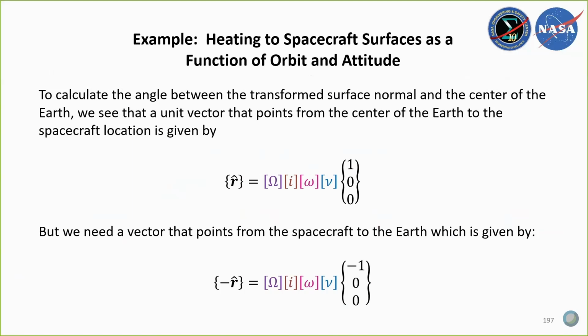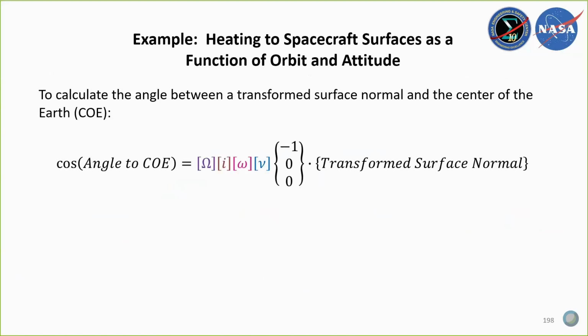So now what we also want to do is calculate the angle between the transformed surface normal and the center of the Earth, because eventually we're going to be calculating the view factor between that surface normal, that plate, and the center of the Earth, and we need to know what that angle is. So the vector that points from the center of the Earth out to the spacecraft is just what I'm showing you at the top, but we need a vector that points from the spacecraft to the Earth. So all we've got to do is flip that one around. So I go from a 1 to a -1.